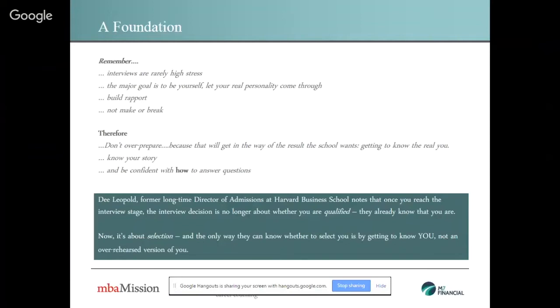So I think all of this advice is really captured by D. Leopold, former director of admissions at HBS, who noted that once HBS applicants reached the interview stage, the interview decision is no longer about whether you're qualified. And I think you've got to let that sink in for a second. Just think about that. And this is true across all schools.